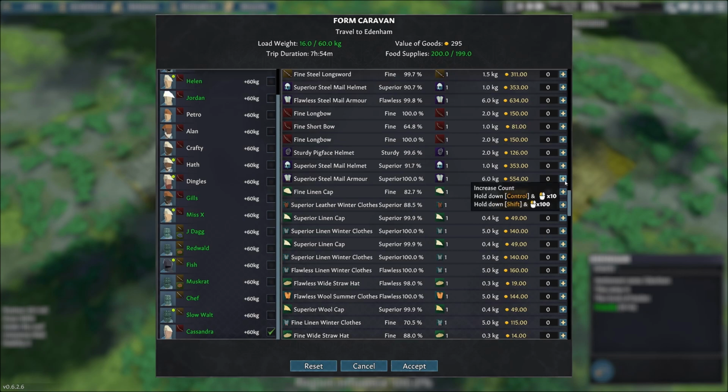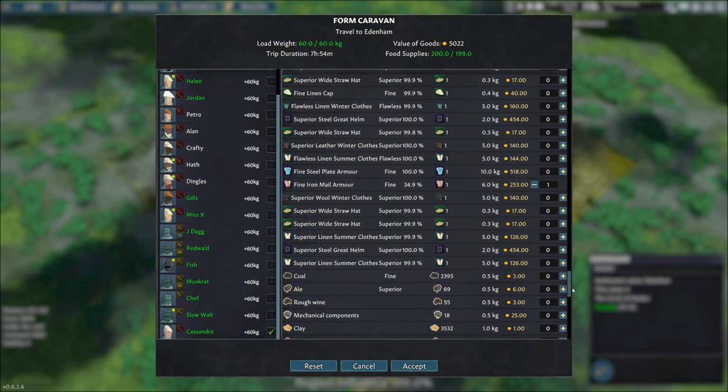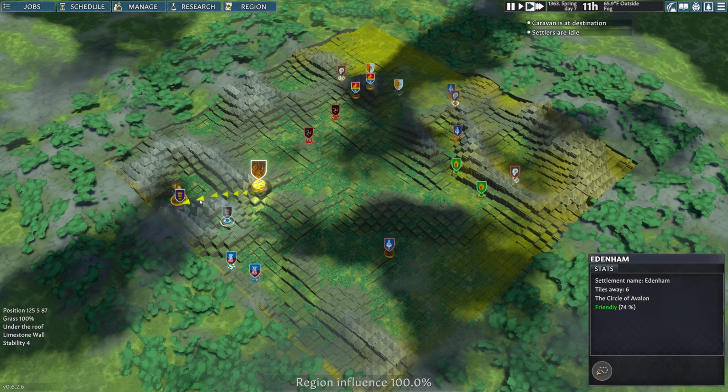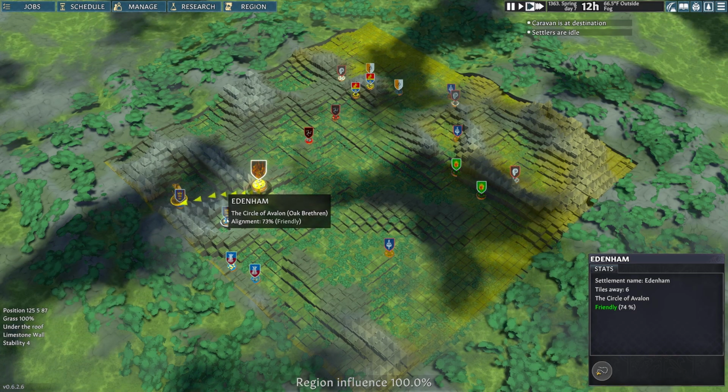You know, another thing that we really need as a quality of life improvement is to be able to categorize this list. Okay, Cassandra here has a whole bunch of weapons and armor. Well, actually, just mostly armor. And then, just in case they don't take it, I am bringing some theses and some textbooks with me. All right, so hopefully this is going to be what puts us over 75%.